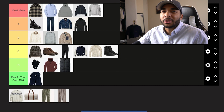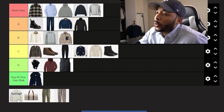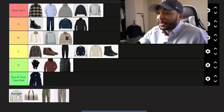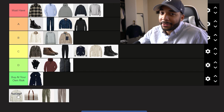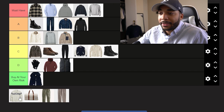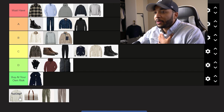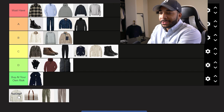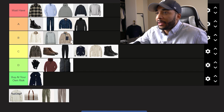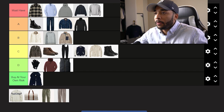We'll go C. Ooh, the long sleeve polo. They're actually more of a summer thing to me, honestly, because you're not really looking to layer these that much. They don't really keep you that warm. I'd rather wear a long sleeve regular t-shirt with a layer over it. They just look better when you push the sleeves up a little bit. I don't think they add more than any other thing up here. I would prefer to wear them over a regular sweater.